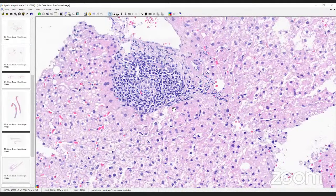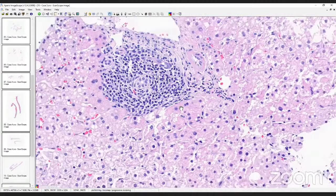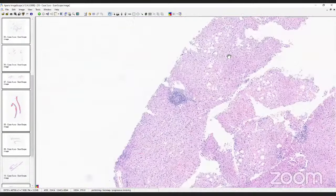And here we have another portal tract with a bile duct. There is no lymphocytic cholangitis in the sense that there are no lymphocytes within it. It doesn't look terribly damaged, but you see how the lymphocytic infiltrate is centered around the bile duct. So anyway, this is what the biopsy showed.